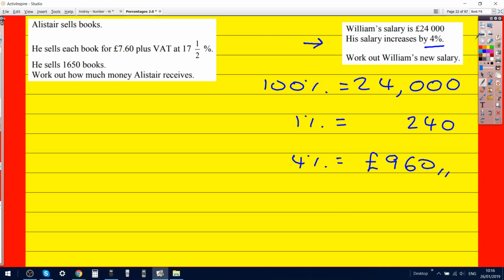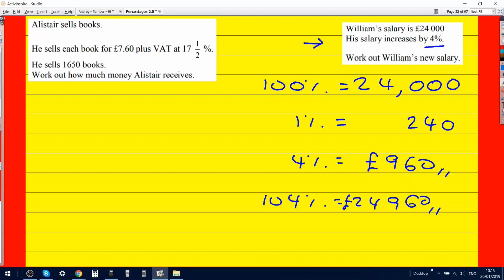Oh, was it an increase? I think his salary increased. Yeah. Sorry, and then you just add it on. So 104% is 24,960. There we go.